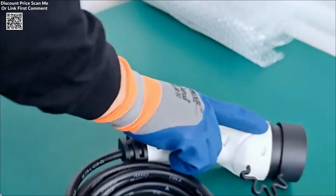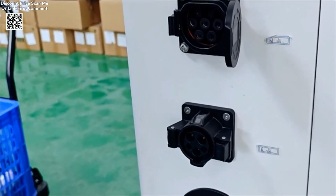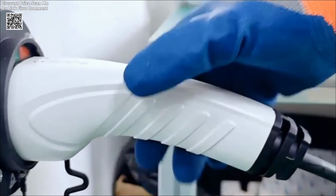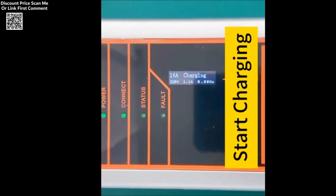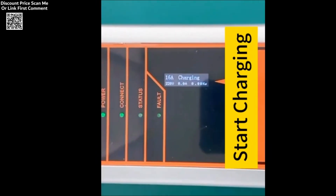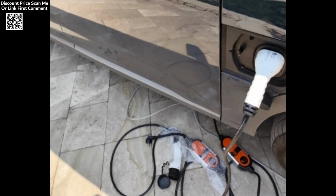The charger's 3.5-meter cable is sturdy and flexible, making it ideal for both home garages and public parking spaces. After use, the cable can be neatly hung on the provided holder, keeping it organized and tangle-free. The device also includes an automatic power-off feature when charging is complete, as well as an emergency reset button for added safety.